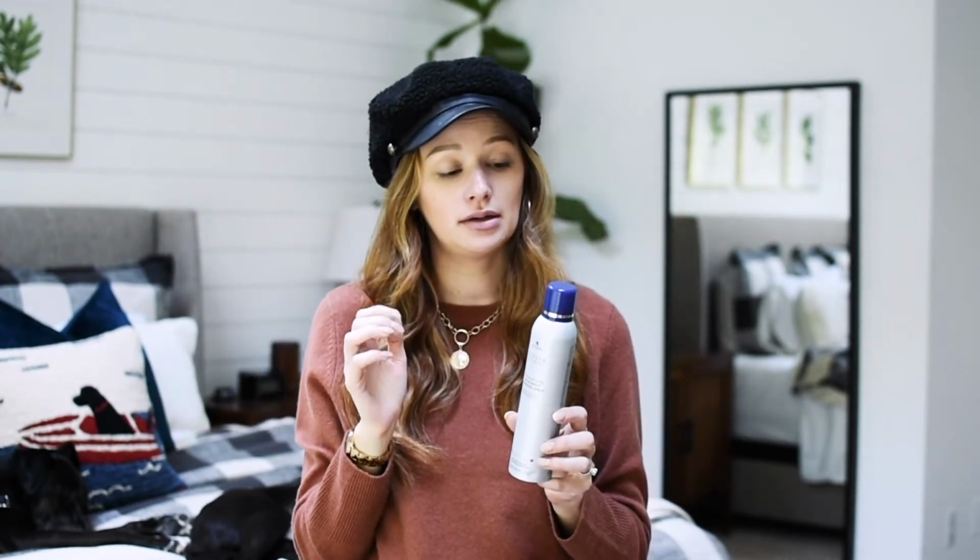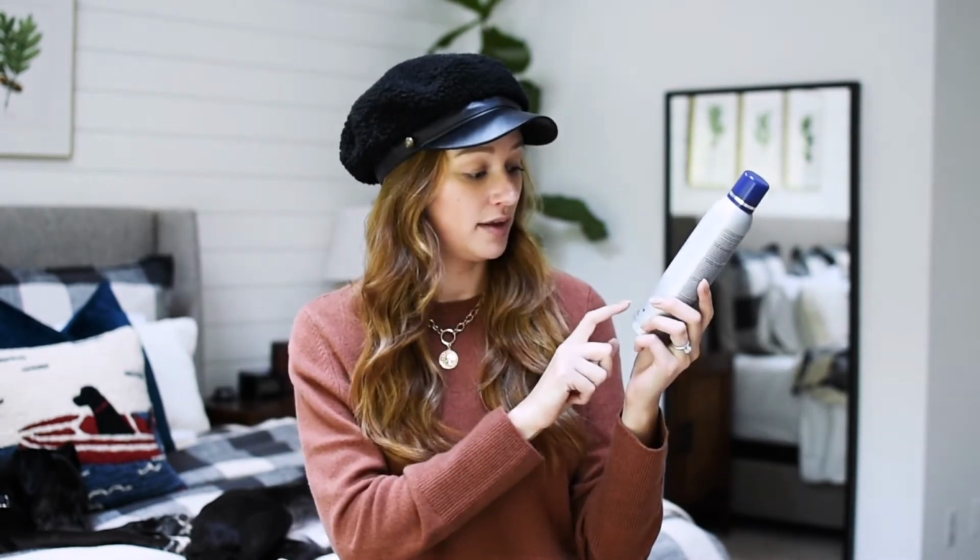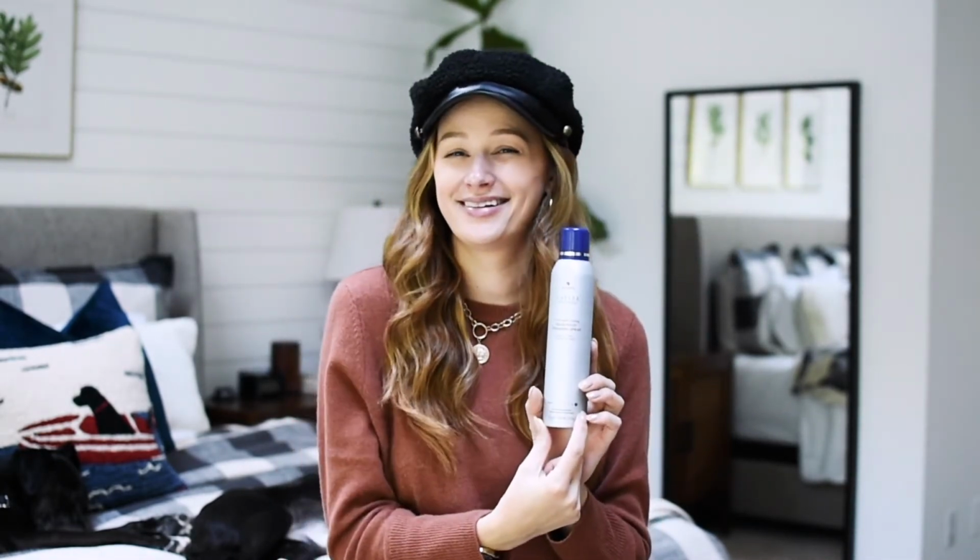It's really nice because it doesn't leave that crunchy texture on your hair that you can sometimes get from those high hold, firm hold hairsprays. It works really nice in terms of keeping the volume in my hair, in my crown area and my roots. On their hold scale of 0 to 5, this is a 5. So if you're like me and your hair does not want to stay put, does not want to stay up, does not want to stay curled, I would definitely give this a try.